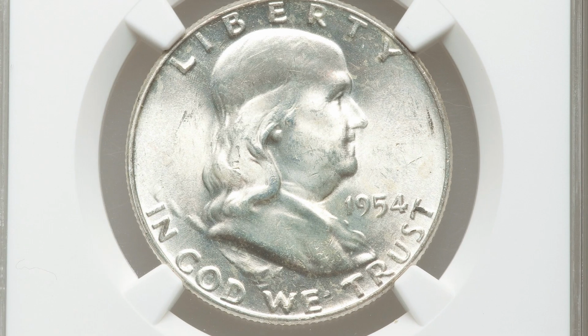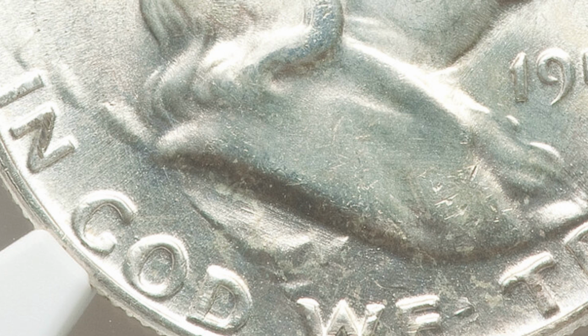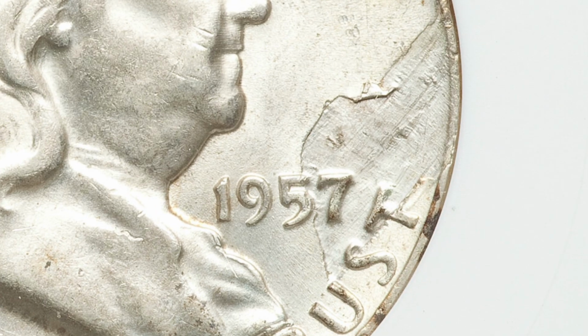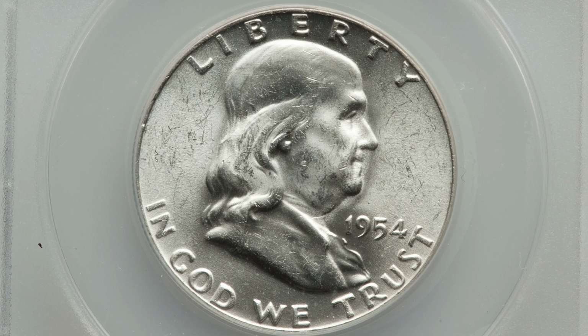Speaking of lamination errors, we have a lamination here on the obverse of this Franklin half dollar. Actually, these sold in a lot of coins. So we got different laminations here. We have another lamination here on the obverse of this Franklin half dollar, which sold with the last coin. As we zoom in there, you can see that. And then also we have a lamination on the obverse with this 1957 half dollar. And again, we can see that there on the front of the coin, the obverse of the coin. So $85.